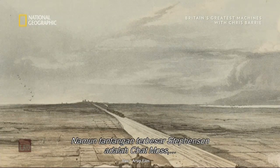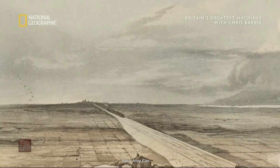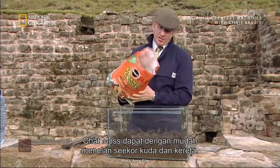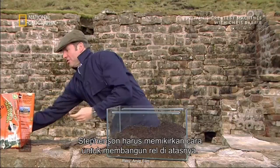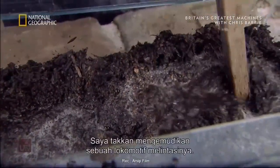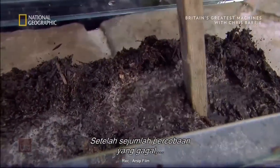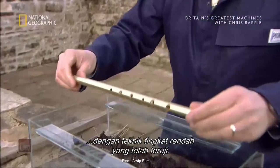But Stephenson's greatest challenge was Chat Moss, a wide stretch of bogland on the outskirts of Manchester. Chat Moss could easily swallow a horse and cart. Stephenson had to figure out how to build a railway across it. I wouldn't drive a locomotive across that. After some failed attempts, he got some help from the locals with some tried and trusted low-tech engineering.